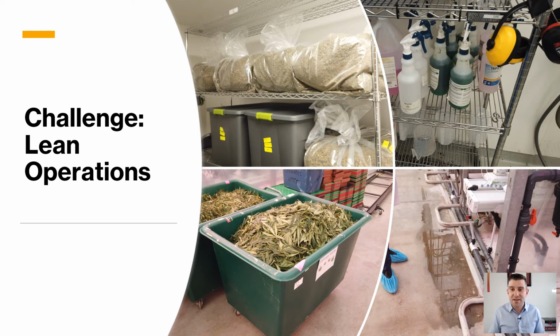The picture on the right at the top shows a rack that contained a whole bunch of bottles for cleaning supplies, many of which were not labeled and had no identifying information on them about who created them. There were no sign-off sheets on that information from the QAP. So again, that can be another issue, and it's something that seems very benign.